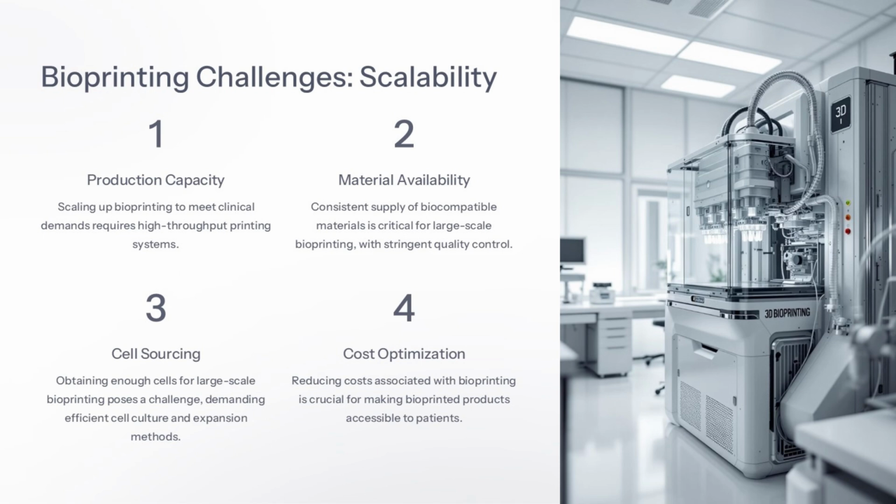Vascularization is critical for bioprinted tissues to survive and thrive. Without a functional vascular network, cells in the interior of the tissue will not receive the oxygen and nutrients they need. This can lead to cell death and prevent the tissue from fully integrating and functioning properly.